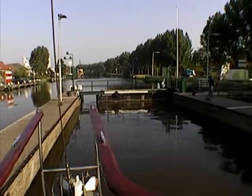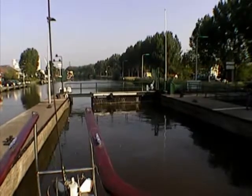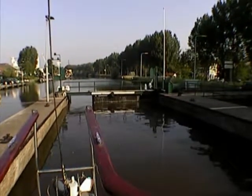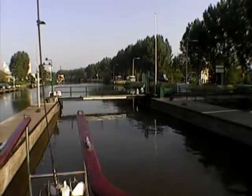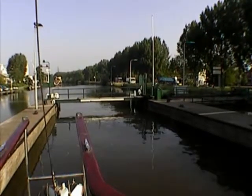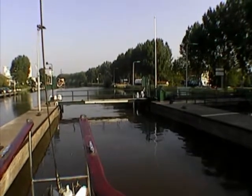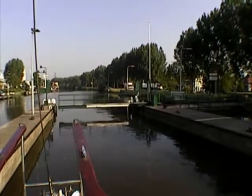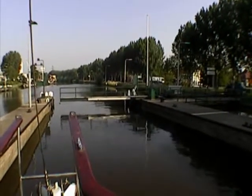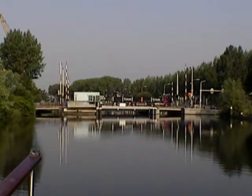The lock gate is sliding across there underneath the little footbridge. Rather old-fashioned, this lock. All the mechanism is ropes and pulleys. The gate's well in now, and you'll see the footbridge start to move in a minute. There it goes. Vehicle going over it now, and there it is close up.